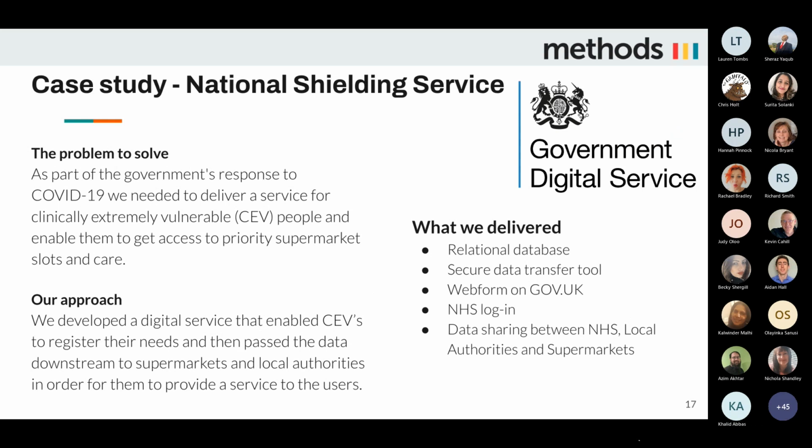Right. So yes, National Shielding Service. Obviously when COVID hit, the government had to respond with various different policies, and one of the responses was to deliver a digital service for adults and children classed as clinically extremely vulnerable, to help them get access to priority supermarket slots, because they were told to stay at home and not go shopping, and also to get support with their care from their local authority.